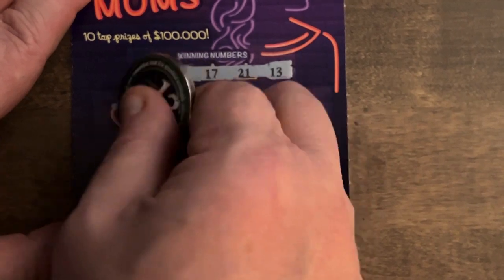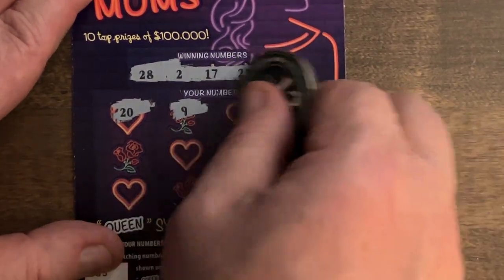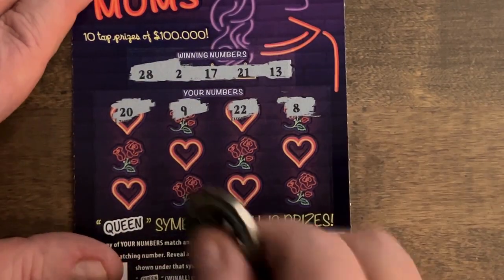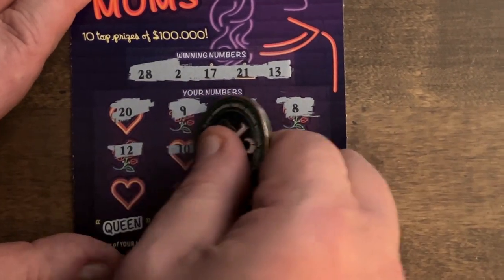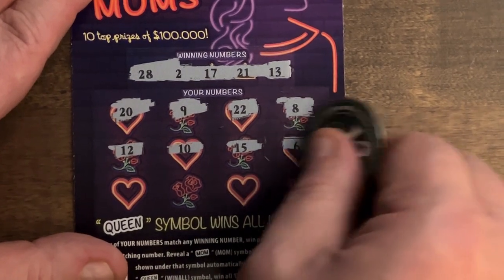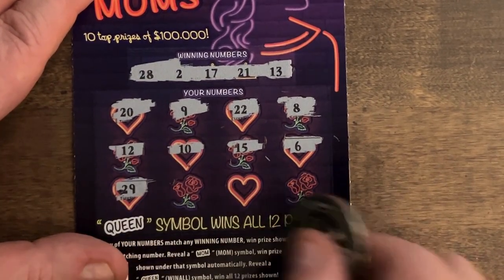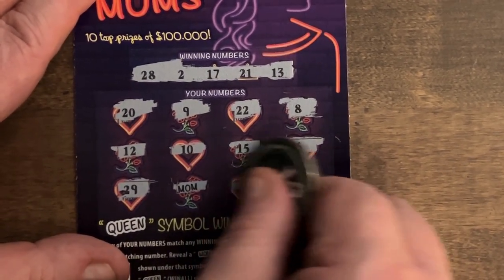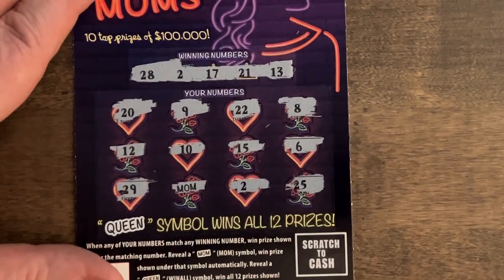So here we go. Got a 20. 9. 22. Now we got 21. 8. Well, the only single we got is 2 there. 12. We got 13. 10. 15. 6. Was that 29? No, we got 28. Mom, all right, we got an automatic win. 2, and we got 2 wins on this ticket, and 25.